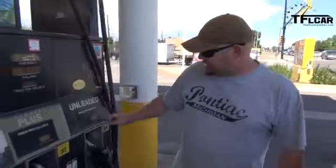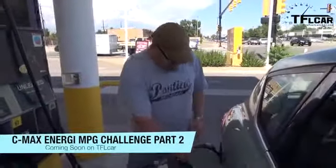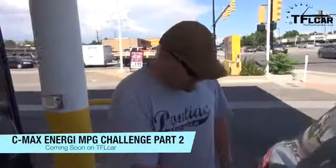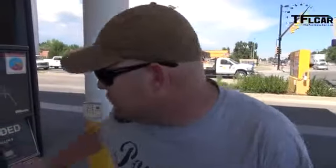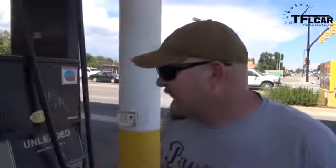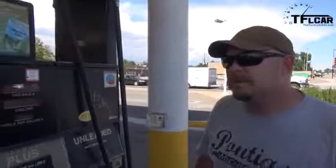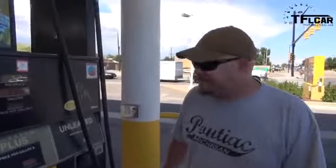This baby takes regular gasoline. You don't need premium, and it's capless, so you can just shove it in there and simply fill it up. Hey, Nathan, what's the price? $3.49 a gallon. So it's about 30 cents cheaper than diesel. Yeah, it's always that way in the States. Bummer.